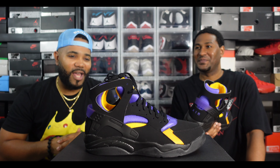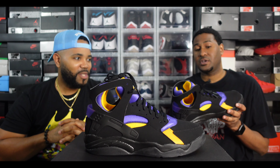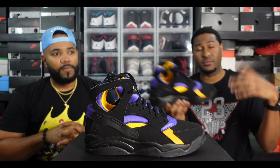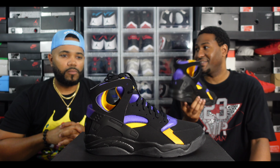I'm gonna go a strong 9.25. Okay. Follow-up question. This colorway versus the OG Fab 5 colorway in the OG form that dropped in June that was super limited for some reason as well. That's with the royal? Yeah, royal and purple and white. Compared to these, these are 9.25. Are those higher or lower than these?